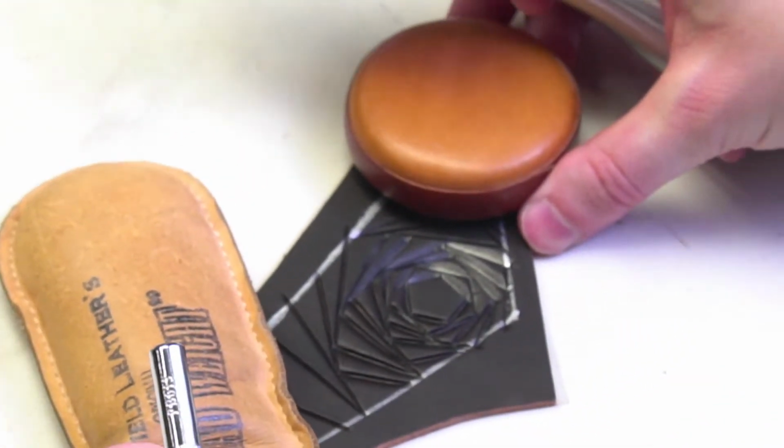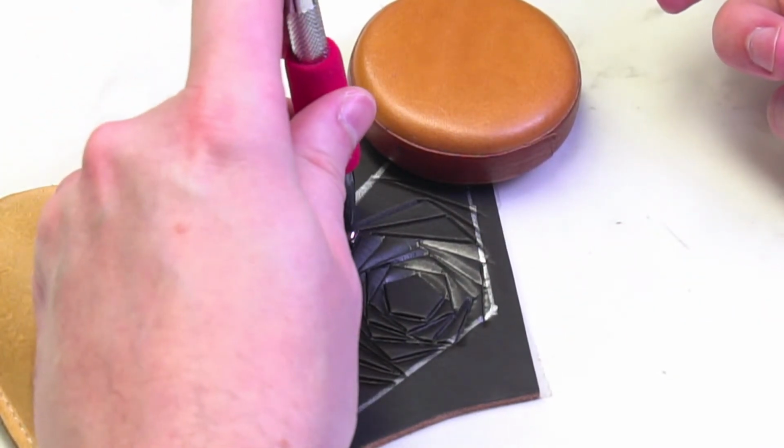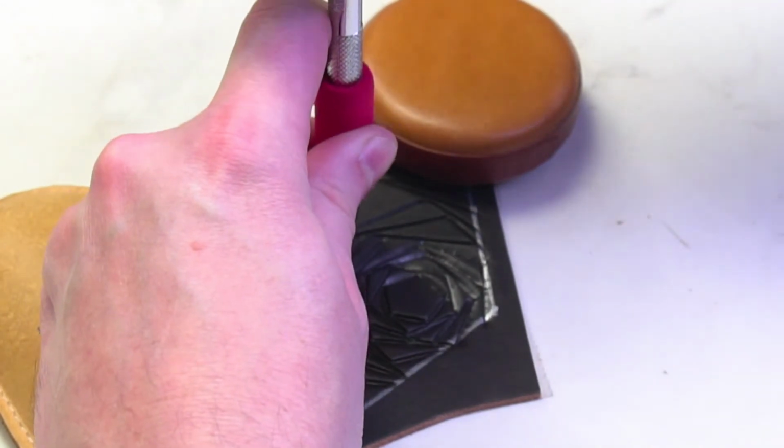Anderson, why would you do a pentagon when you could do a hexagon? Yeah, Anderson.